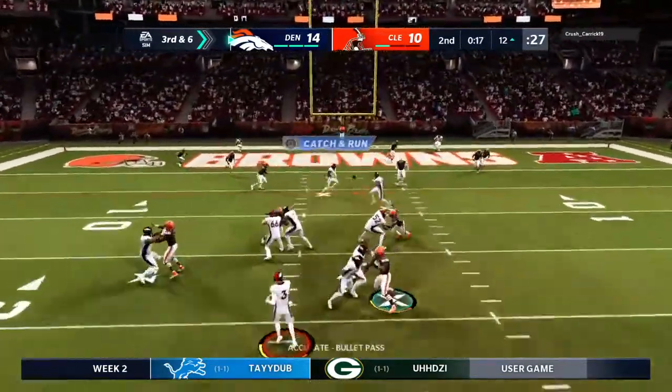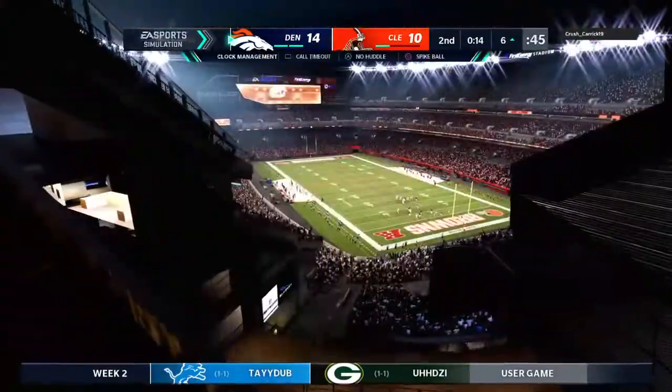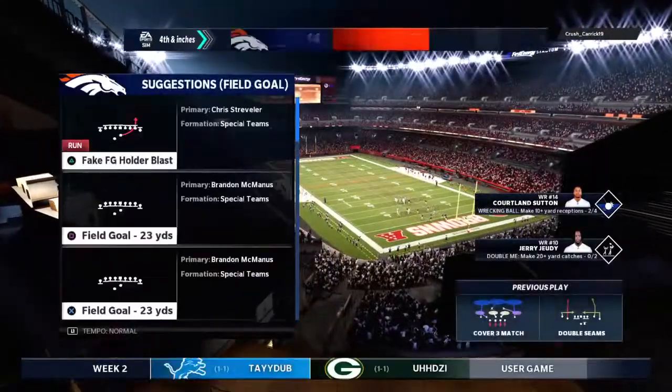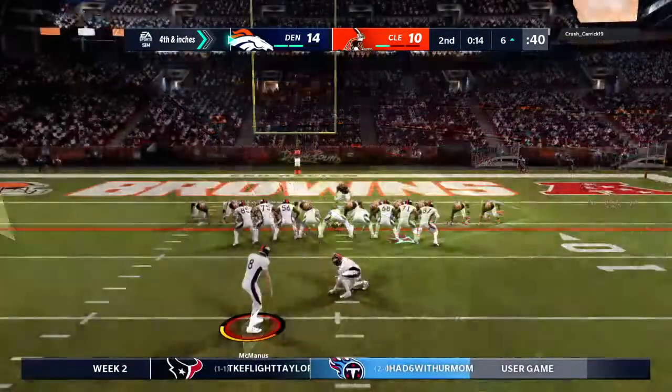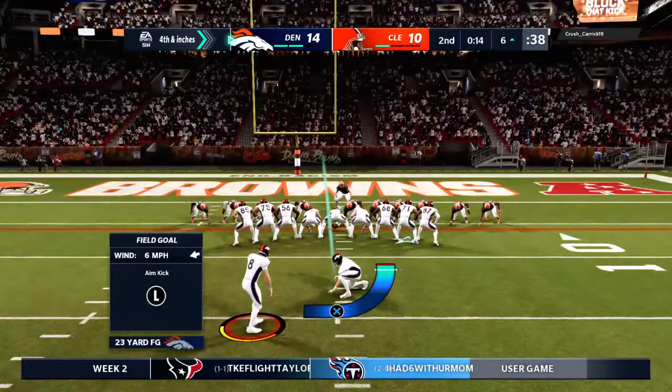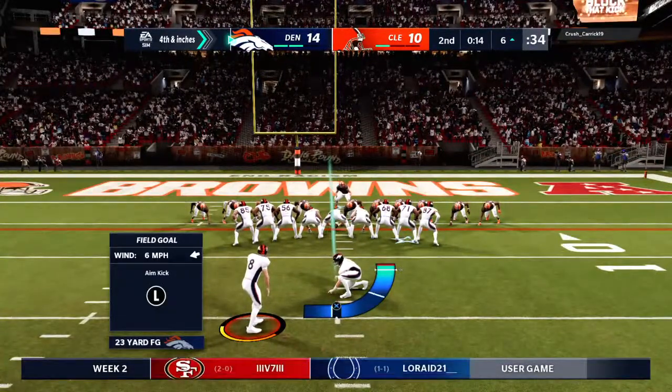Shotgun snap to Locke. That is caught at the 7-yard line. And boy, he is very close to a first down, but from where they're spotting that football, he's going to be a foot or so short. So on 4th down, on comes Brandon McManus and the field goal unit for the Broncos. From the right hash here, should be an easy one.